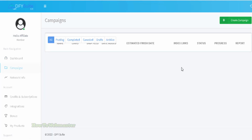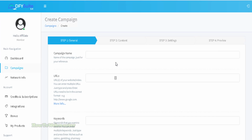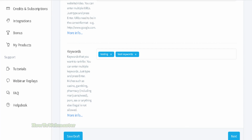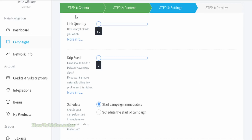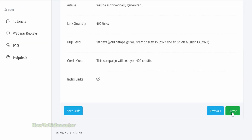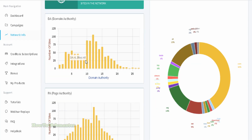Step 1. Log into the web-based portal. Step 2. Create a campaign and enter in your website link or video link and include the keywords. Step 3. Select how many backlinks you want built. And then hit the create button to submit. Yes, it is that easy to build backlinks for your websites, online stores, social content, or videos.